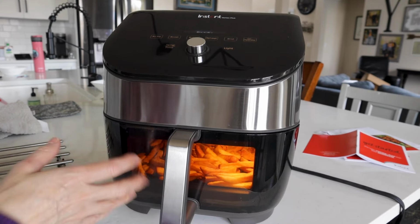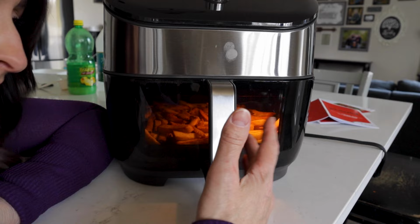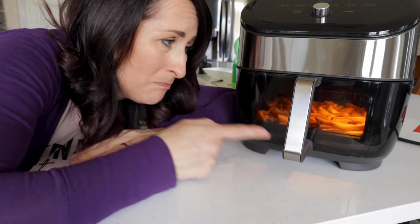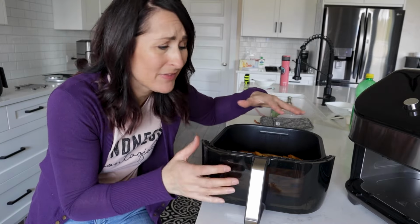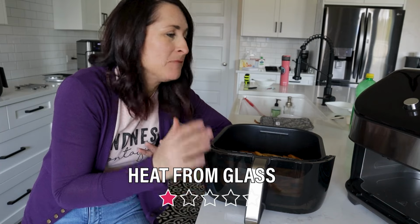However, I really like where the window's placed. The lighting is great. It's nice to see the food right there in the air fryer. The concept is fantastic. It's just such a bummer that this is so hot. I'm rating the heat from the glass on this one a 1. It is just really hot and I'm not comfortable having my young kids around this one.